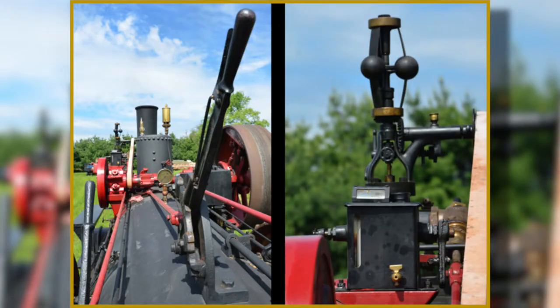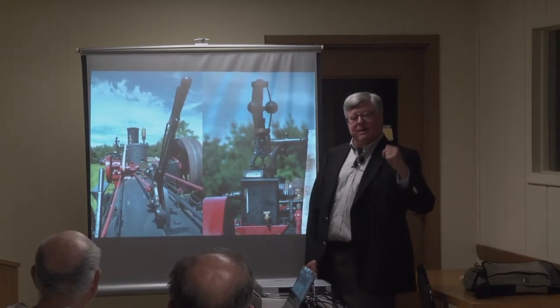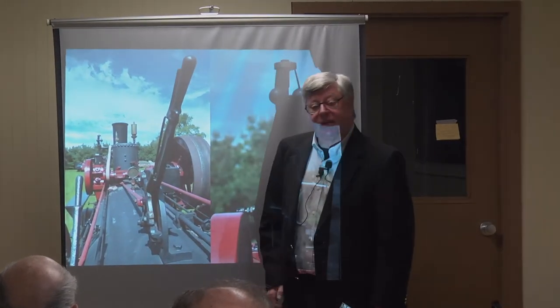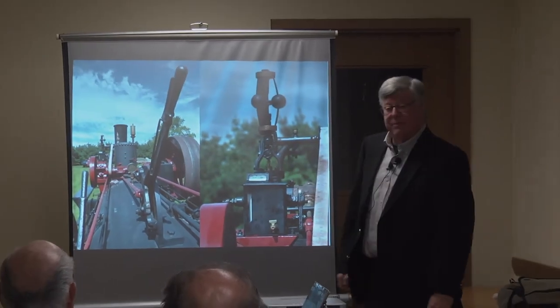And this is the lever. Push that forward and off you go. Pull it back, you're into neutral, braking, and then reverse. Notice there's the Marsh reversing gear. Here's the belt drive up to the governor, and there's the governor.